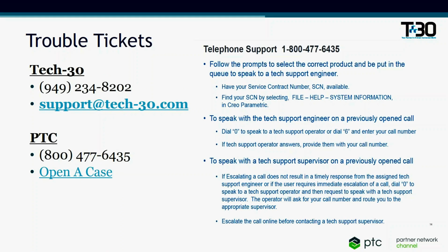All right, so first, trouble tickets. Now, this is the most commonly asked about item. A lot of times it comes up where you guys need technical support, and you need to figure out the best avenue to go get that. So we like to say at Tech-30 we're the first line of defense.